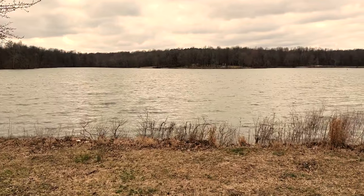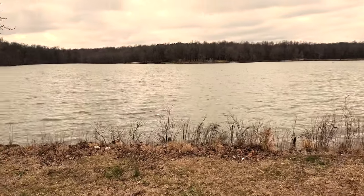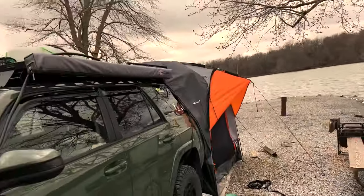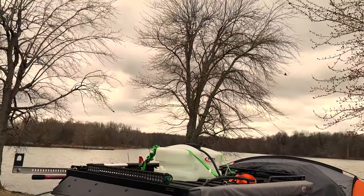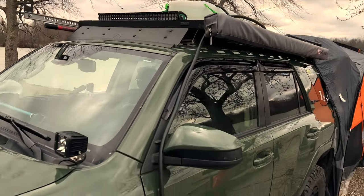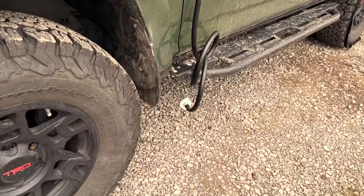Alright, the wind died down for about the whole walk. Now we're back and it starts back up. Alright, this is the water system. I could either have it hooked up to power, where the pump pumps it, or I could have it gravity.